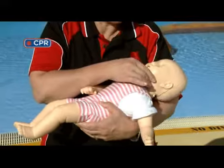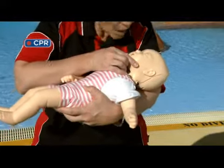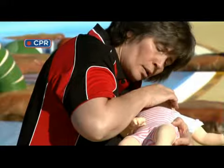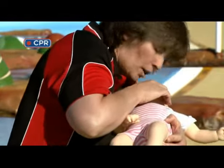The CPR technique is slightly different for an infant. If the baby is not breathing, maintain their head in the neutral position. Lift their chin to bring the tongue away from the back of the throat, opening their airway. Take a breath and seal their mouth and nose with your mouth. Blow gentle puffs into the baby's mouth and nose. Watch for the rise and fall of the chest. Take another breath and repeat the sequence.